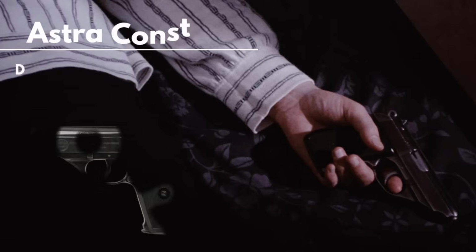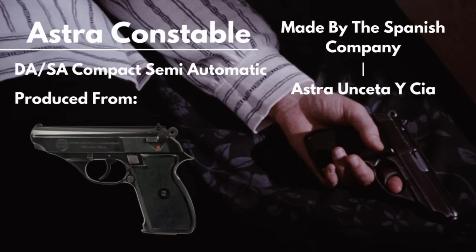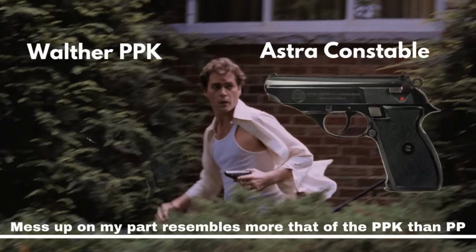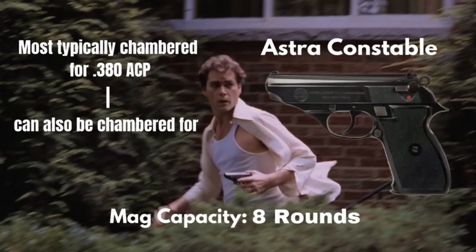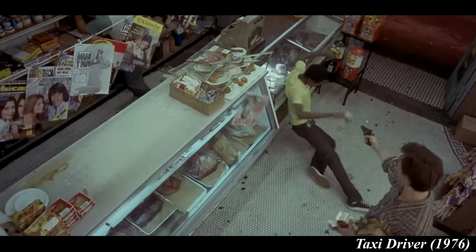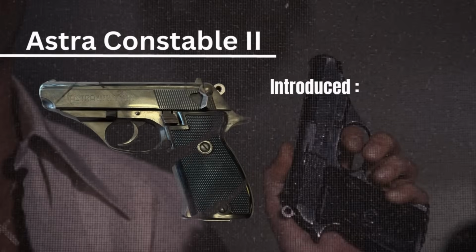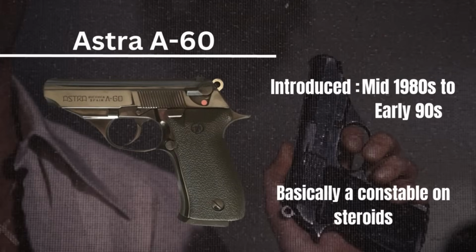The Astra Constable is a double-action, single-action, semi-automatic pistol produced by the company Astra and Seta Isia from 1969 up until 1992. The design is almost identical to that of the Walther PP. Its magazine capacity is 8 rounds, and depending on the model, it can chamber either .22 LR, .32 ACP, and .380 ACP, and it was designed as a handgun for civilian self-defense, police use, and military use. It was basically a lower-cost alternative to the Walther PP and PPK. A second variation, known as the Astra Constable 2, came out in the 1980s that featured some minor ergonomic improvements, as well as a variation known as the Astra A60, which featured a steel frame for better durability.